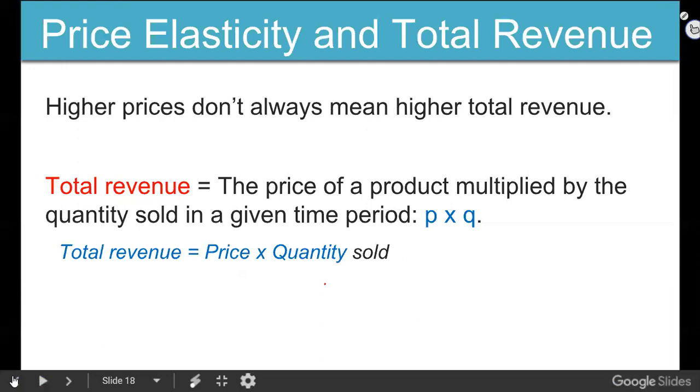So, just because you raise your price doesn't mean you're going to make more money, because when you raise your price, you're going to sell less, right? So you're getting a little bit more money for each one you sell, but you aren't selling as much. So maybe when the dust settles, you might end up bringing home less money. But sometimes raising your price will bring you more money, because yeah, you raise your price, you're selling less, but not a whole lot less, so you might end up bringing home more money. Sometimes raising your price is a way to get you more money, sometimes lowering your price is a way to get you more money. And that's going to depend on the elasticity of the product.